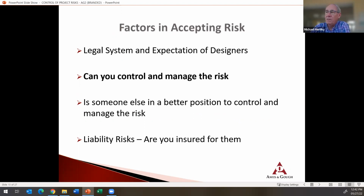Factors in accepting risk. Again, the legal system and the expectation of designers, we know what that is. We try to keep ourselves within that scope, and that's the risk we'll accept. Make sure you can control and manage it. If someone's in a better position to control and manage it, then it should be delegated to them, not you. Liability risks: are you insured for them under your insurance program? And again, you can go to us as brokers, your own brokers. They can advise you, okay, in this contract, yes, we know the liability risks you're taking on, and yes, you're insured for them, or no, here's where the gaps are and here's what we need to change.